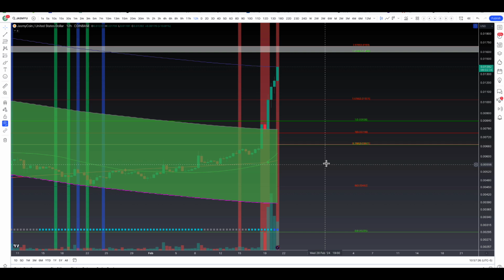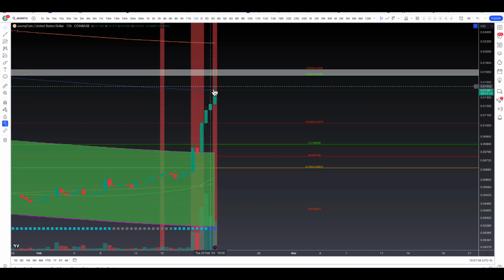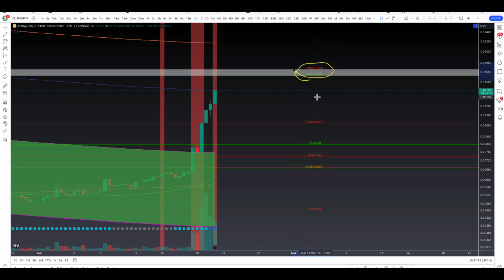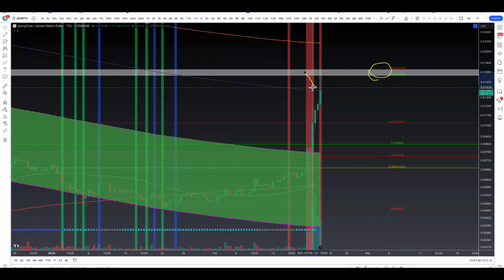So if we take a look, Jasmy breaking out of that 786 here, immediately came up right to the top of the belly of the beast, held it as support, and immediately shot up to where you break above that 786, you can automatically target the 2618 extension. Like in all these videos, it's what I constantly say, and that was a prime example as far as Jasmy today. But right now it's finding some resistance at the 1618, 2618.